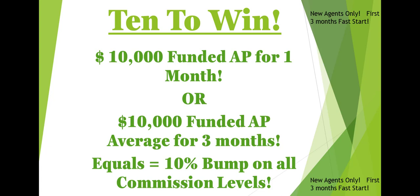Okay? So we want to get you out of the gates fast. And in order to do that, we're going to show you how as well. We're going to take everything right back to the basics. So what you're going to need to do is go back to your agent dashboard. This is kind of the central point for everything for our agents.